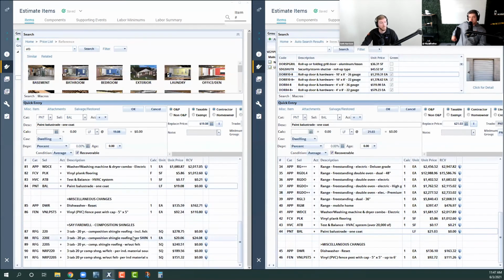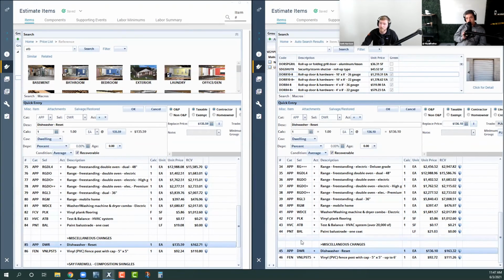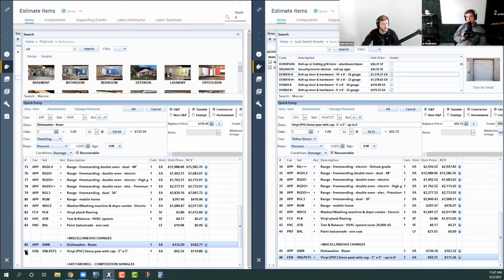Makes sense. Miscellaneous changes, dishwasher reset. Looks like they updated a spelling error in the additional item information. We don't need to get too deep into that one.